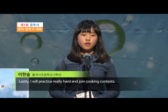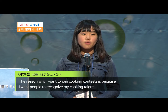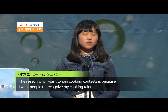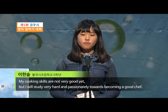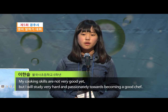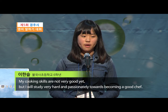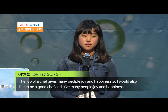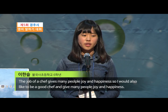Lastly, I will really practice hard and join cooking contests. The reason why I want to join cooking contests is because I want people to recognize my cooking talents. My cooking skills are not very good yet, but I will study and train very hard and passionately towards becoming a good chef. The job of a chef gives many people joy and happiness. So I would also like to be a good chef and give many people joy and happiness.